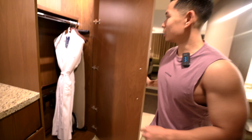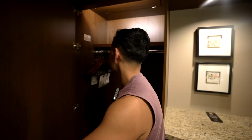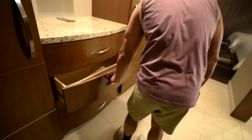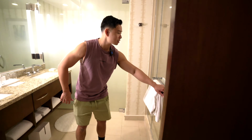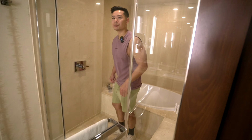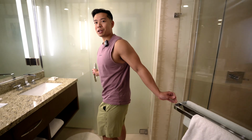So got nice big closets. Oh, they provide some robes for us. Oh, so there's 2 closets, nice and spacey. So if you guys have a lot of clothes, some extra drawers. So already off to a great start, a lot of clothes deposits. So there's a nice stand-in shower here, little bathtub. Bathtub's not that big, probably fit one person. Nice and clean bathroom.